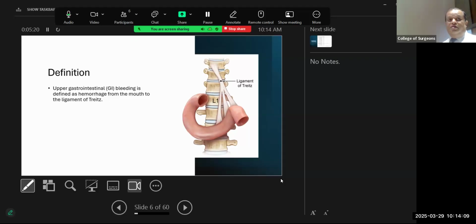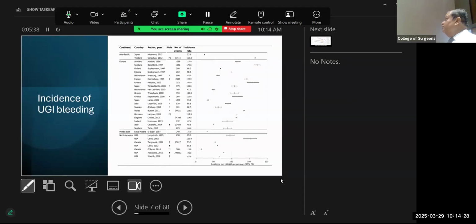One is that most of the blood from any bleeding happening there will be brought up as vomitus. Secondly, up to this part we can adequately do interventions with our upper GI endoscope. So it's mouth to ligament of Treitz.